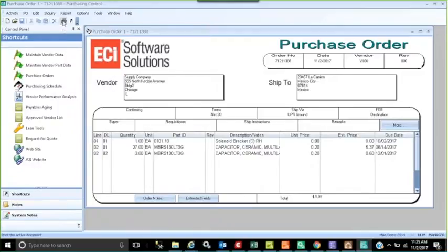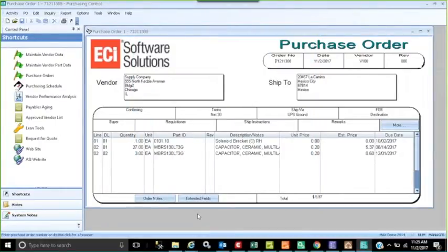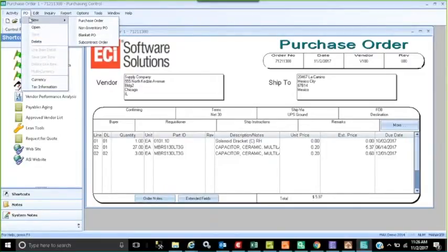If I click on my printer icon, I have the ability to email any form directly from my desktop. So from here, I can simply click my email icon. It will format this into a PDF file and attach it to my email message, and I can send it right from my desktop. The Max Purchasing module allows you to manage and track standard POs, non-inventory POs, blanket orders, as well as subcontract or outside processing orders.